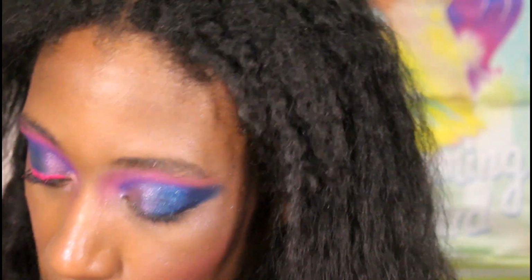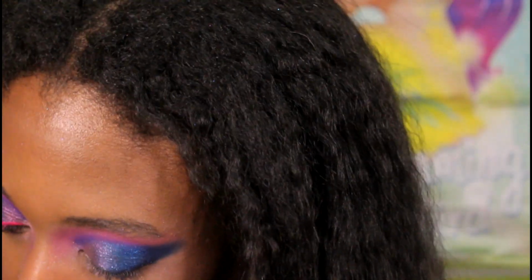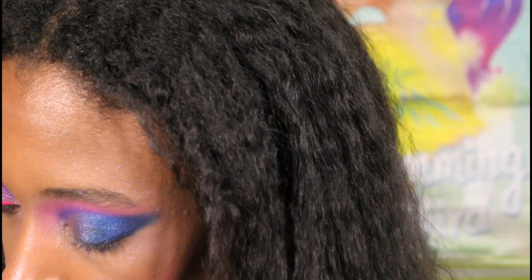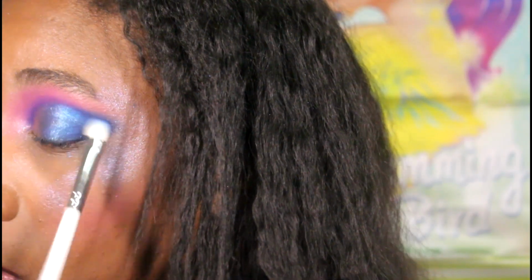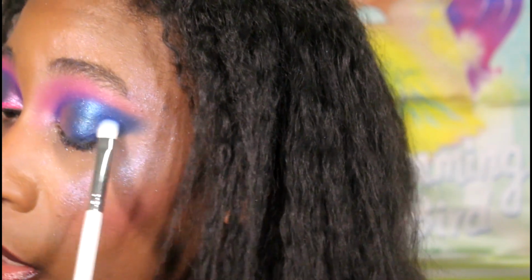Now we're gonna do the outer V shade. So I took the one with the flying saucer in it, this one, and I just put that toward the back to do that ombre effect I've been talking about just now. So I'm literally just gonna run it over here, and I just feel like it gives looks something a little extra and fun. So I was like, why not? Like ombre outer V.